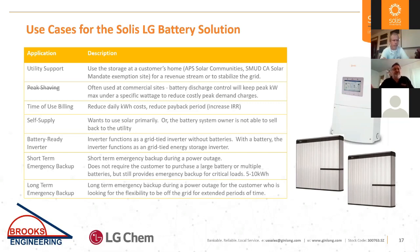I can imagine maybe the APS guys over there in Arizona in their solar communities setting up systems with batteries that they can use for their own revenue streams or stabilizing the grid especially. But that's sort of outside what we're talking about here today. And peak shaving is another one where it's often used at commercial sites, but mainly what we're talking about are residential issues, and that's what we're talking about with these next five.